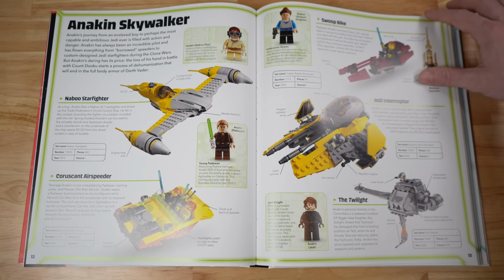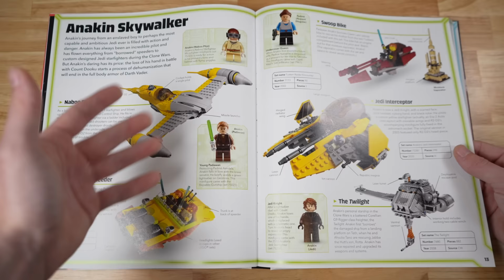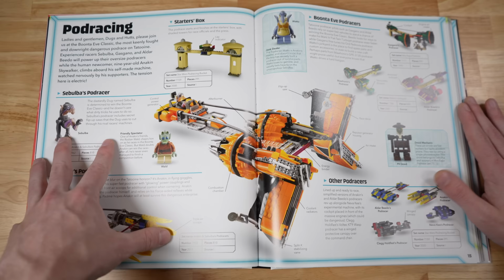If I'm recalling correctly, the original dictionary had every set, but again, that was only every set to 2009, so it wasn't that many sets compared to what we have today. I don't necessarily think that's a reason not to buy this book. You're still going to see a lot of cool stuff inside and learn a lot of cool stuff you might not have known, but just know that it doesn't have everything.